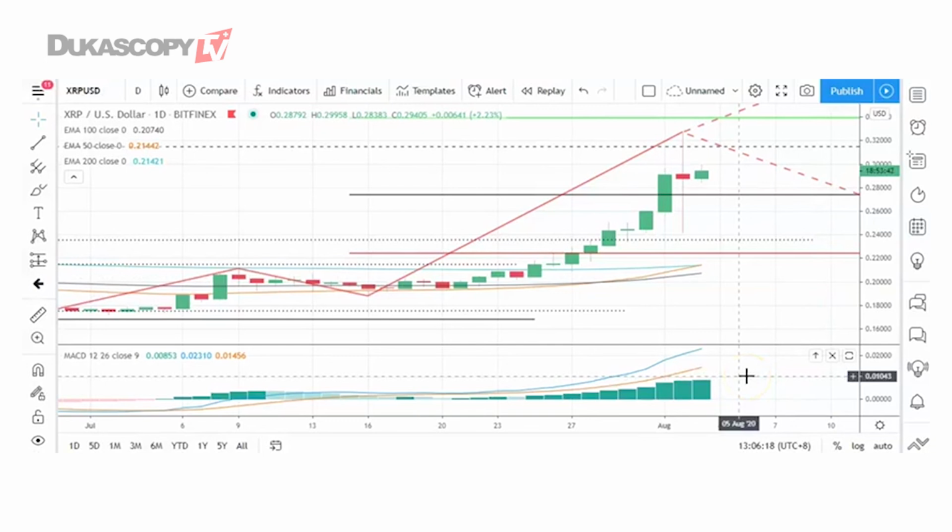Looking at the MACD, widening of the bullish histogram supportive of another breakout week, and we've got that bullish crossover on the EMA supportive of a run back through to 0.3 levels and to target the first major resistance level early in the week.